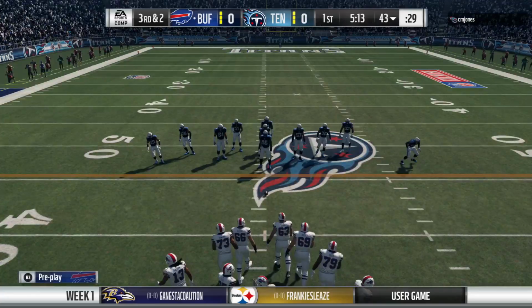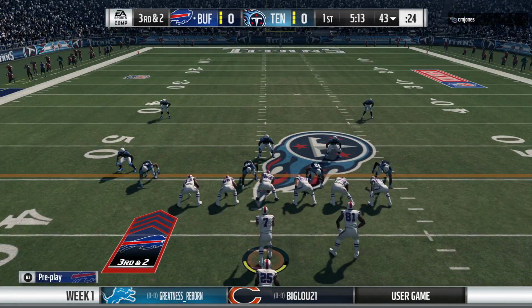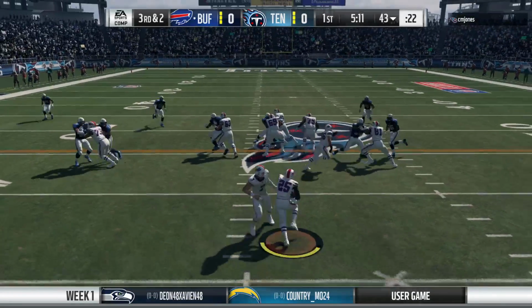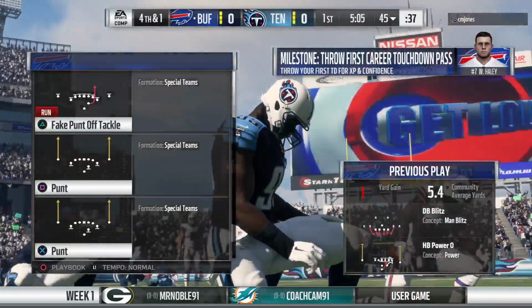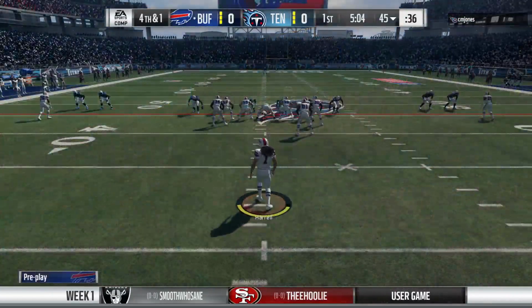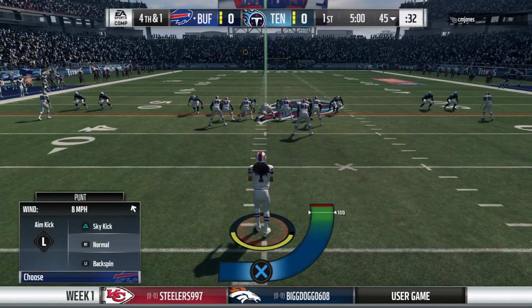So 3rd and 2, and I count 6 defensive backs out there. They'll try and run for it with McCoy. And he'll take this one up close to about the 45. Just a 1-yard pickup there, and it'll be 4th down. Well, they picked up a portion of it, but not all that they needed. Now that leads to a decision on 4th and 1. Let's see what they decide to do.